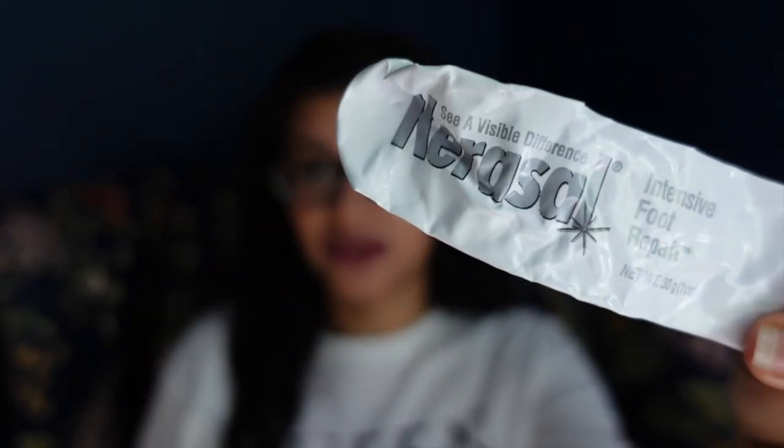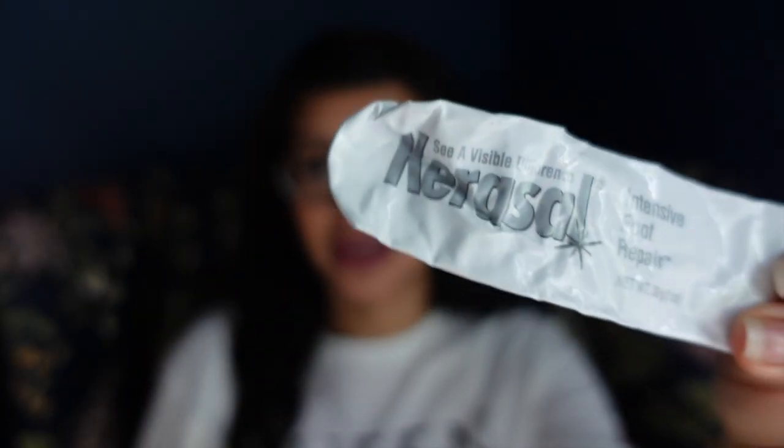This is something I've shown many, many times on this channel. This is the Carousel foot repair cream, intensive foot repair. It looks just like Vaseline when it comes out. It has a high percentage of urea in it. Urea is one of these incredibly good ingredients for keeping moisture in your skin and really delivering that humectant-like quality, of bringing moisture to your skin.